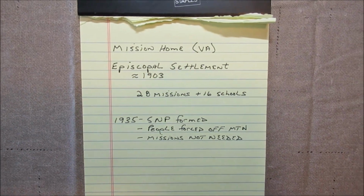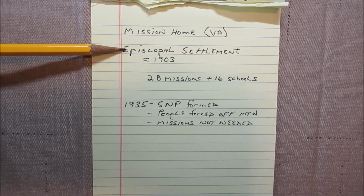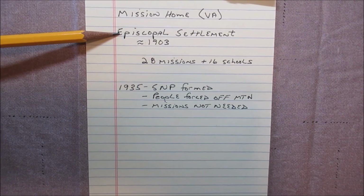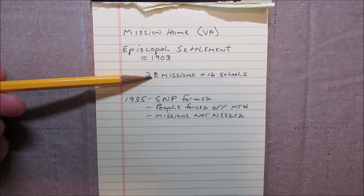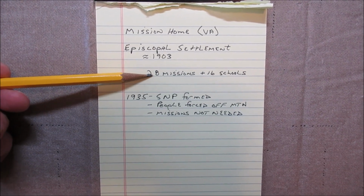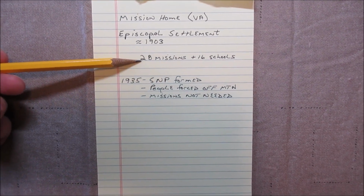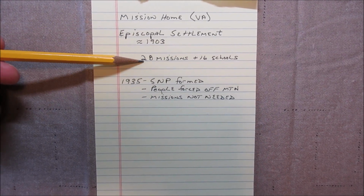Mission Home was an Episcopal church settlement, and it was started around 1903. The purpose of it was to be a home base for a series of missions and schools that they built up in the Blue Ridge. One of the documents I read said that they ended up building about 28 missions and 16 schools up in what is now Shenandoah Park.